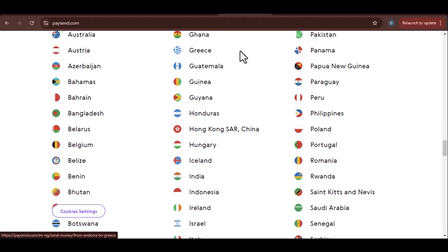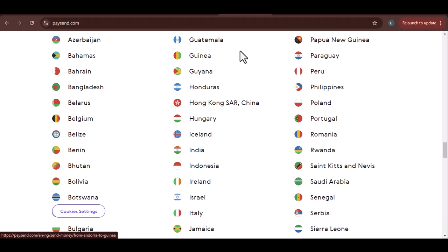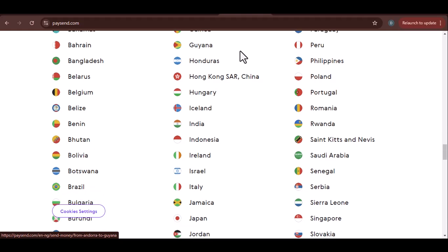If you're considering sending money to Nigeria, I encourage you to explore Paysend and see if it's the right choice for you. You can visit their website or download their app to get started.